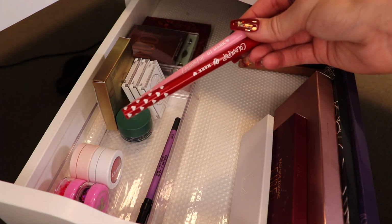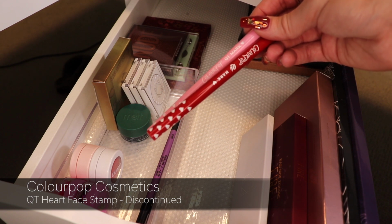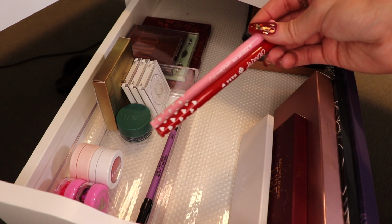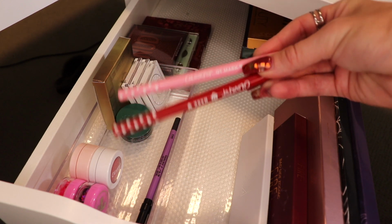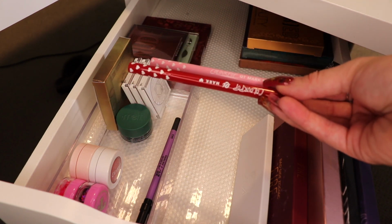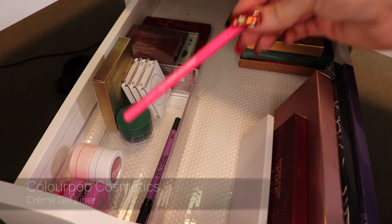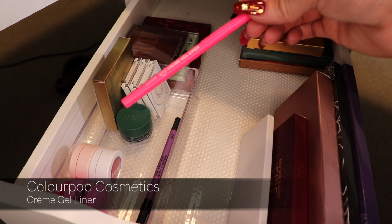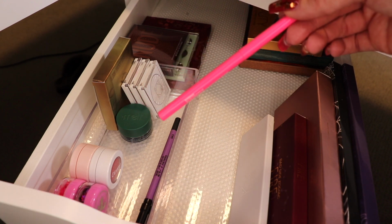I have 2 different heart stamps. These are from Colourpop. I have the red one in QT Mark, and then I have the pink one in QT Mark. I'm going to go ahead and add this back to my collection. These have been here in this drawer since Valentine's Day, and it's time for them to go somewhere else for now. Same with this hot pink cream gel liner from Colourpop. I don't really see myself using this for any of my fall looks.